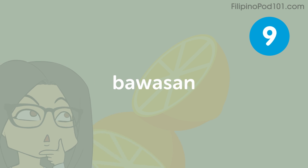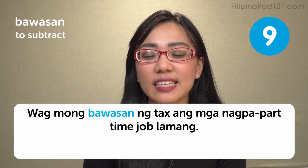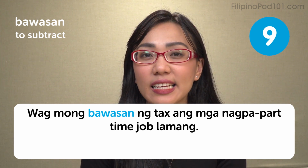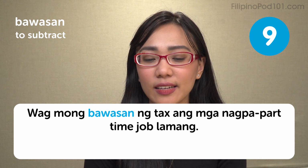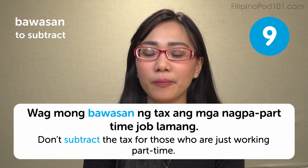Bawasan. To subtract. Bawasan or to subtract. Huwag mong bawasan ng tax ang mga nagpa-part-time job lamang. Don't subtract the tax for those who are just working part-time.